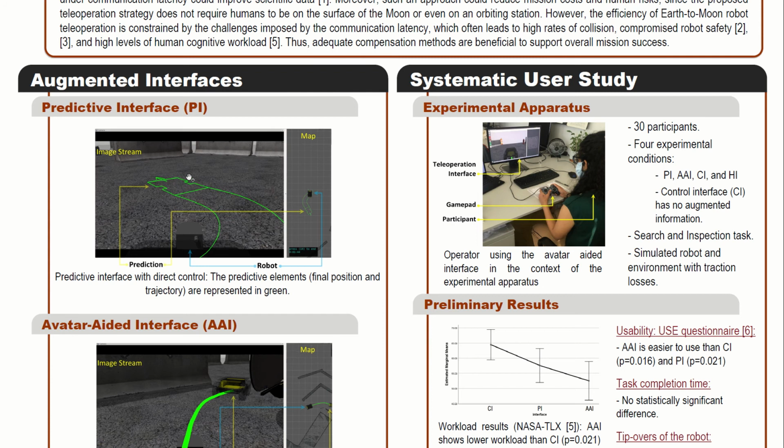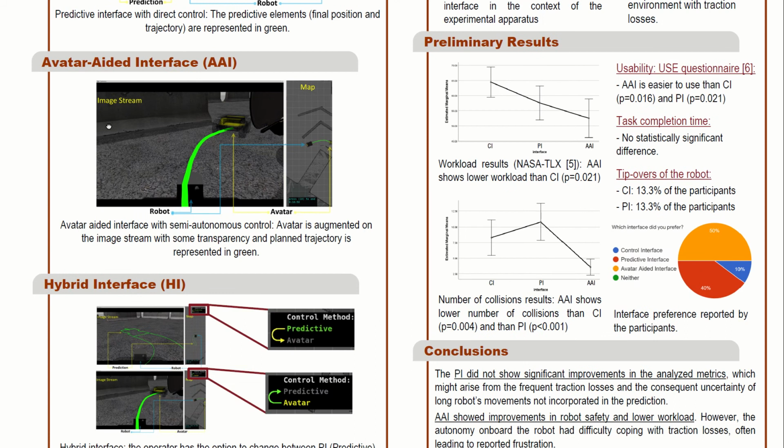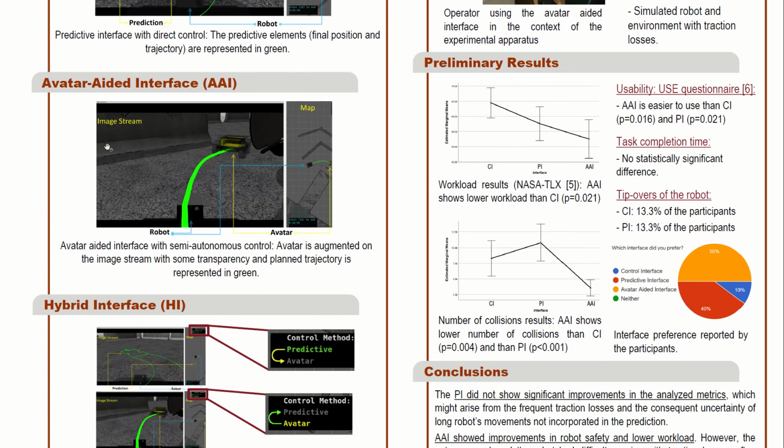The second one is the avatar-aided interface, where the operator does not directly control the robot, but instead controls this avatar that is augmented on the image and again on the map. And this avatar then represents a navigation goal which the rover will continuously try to follow by resorting to autonomy algorithms on board the robot.